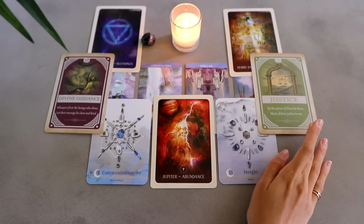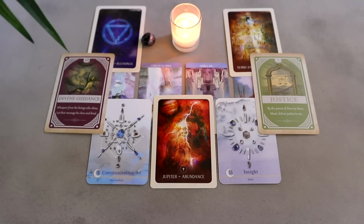Then over here with Justice. So this is like, you're really good at balancing, you're really good at finding the balance in things. You're also really good at problem solving. I also feel like because you're going to learn so much knowledge in your lifetime, you're going to end up being this jack of all trades. You're really good at balancing things out and finding balance in your life, because you've done everything. And so you're one of those people that can be independent.